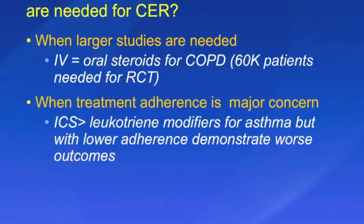The second one is when treatment adherence is a major concern. So inhaled corticosteroids were shown to be more effective than leukotriene modifiers for asthma. But inhaled corticosteroids have very low adherence because patients find them more cumbersome to take compared with the leukotriene modifiers, which are pills. So lower adherence leads to worse outcomes. So although the trials will tell you that the inhaled corticosteroids are more effective, observational studies may show you the other way around, because they are actually looking at the real world perspective and whether patients were adherent to treatment or not. So when treatment adherence is a major concern, observational studies will be needed.